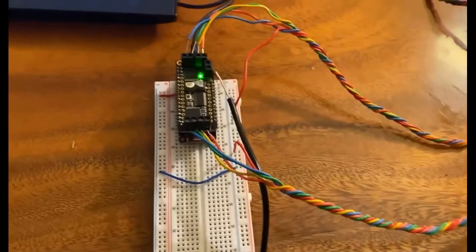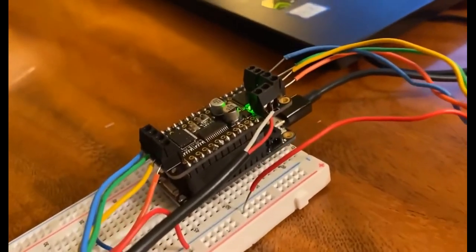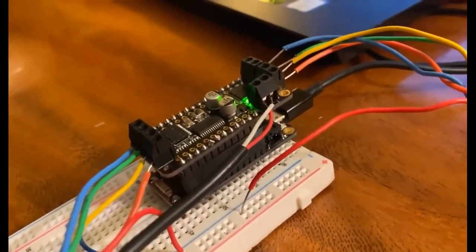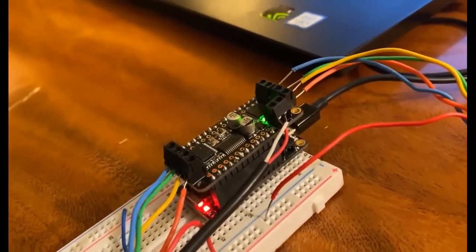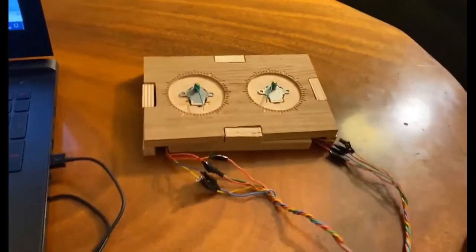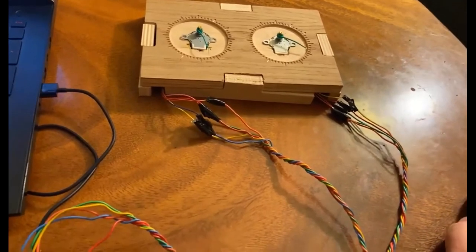Wired it up together. There's my feather board and my motor driver board. Motor driver board's on top, stacked in. One thing that I realized when I was coding all this is that the stepper motors get very hot off this 5-volt power supply.